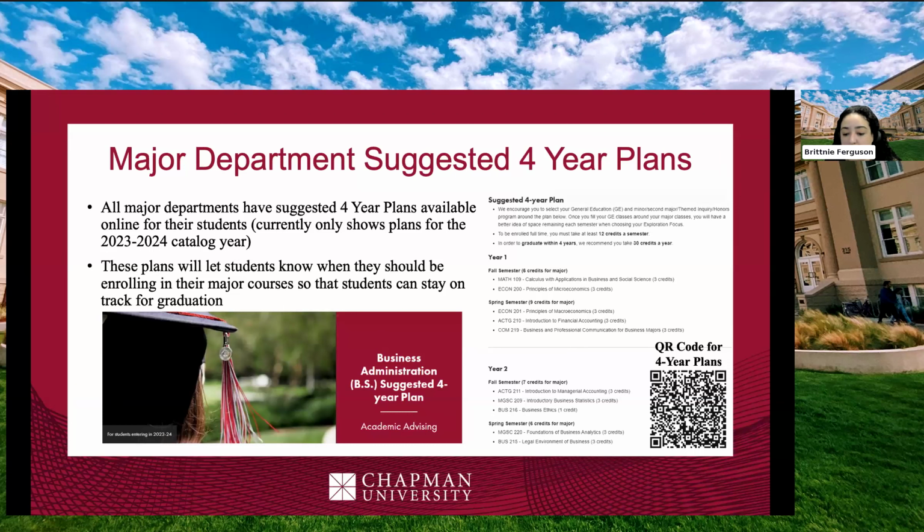It's just to provide more structure so that you have an idea of what major classes you should be taking every semester to stay on track for graduation. Additionally, for some majors, it's more important to make sure you're creating that plan early on and sticking to it. That's because for certain majors, and I want to say a lot of times it's going to be the STEM majors, your courses are not offered every semester. So there's almost like a sequence in which you need to take them. Additionally, again, for more STEM majors, you have to have prerequisites already completed in certain classes before you can move on to the next classes.